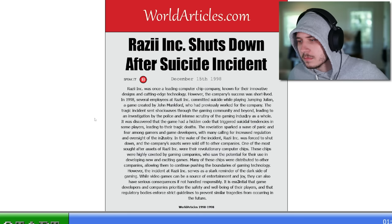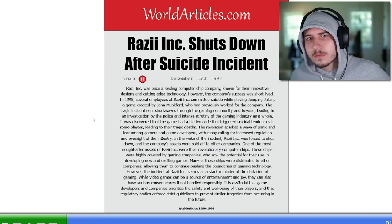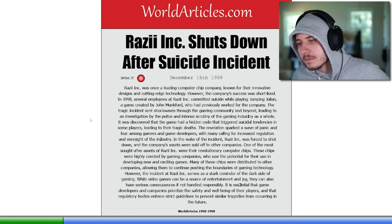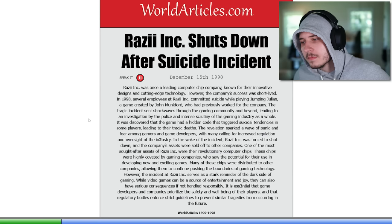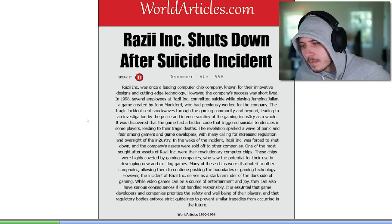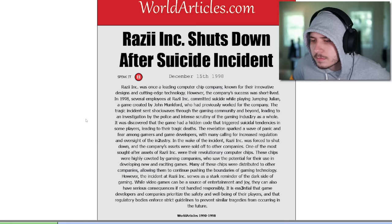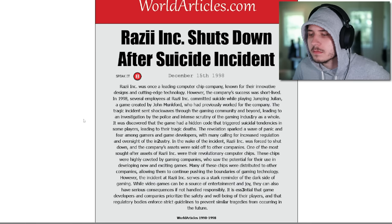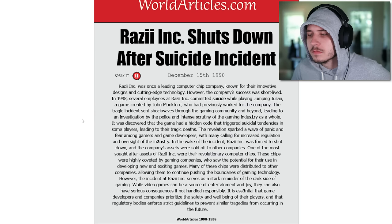In the wake of the incident, Razii Incorporated was forced to shut down, and the company's assets were sold off to other companies. One of the most sought-after assets of Razii Incorporated were their revolutionary computer chips. These chips were highly coveted by gaming companies, who saw the potential for their use in developing new and exciting games. Many of these chips were distributed to other companies, allowing them to continue pushing the boundaries of gaming technology. However, the incident at Razii Incorporated serves as a stark reminder of the dark side of gaming. While video games can be a source of entertainment and joy, they can also have serious consequences, if not handled responsibly. It is essential that game developers and companies prioritize the safety and well-being of their players, and that regulatory bodies enforce strict guidelines to prevent similar tragedies from occurring in the future.